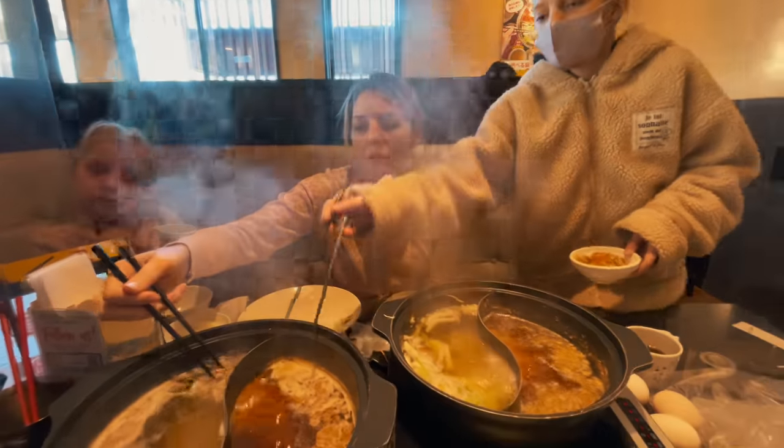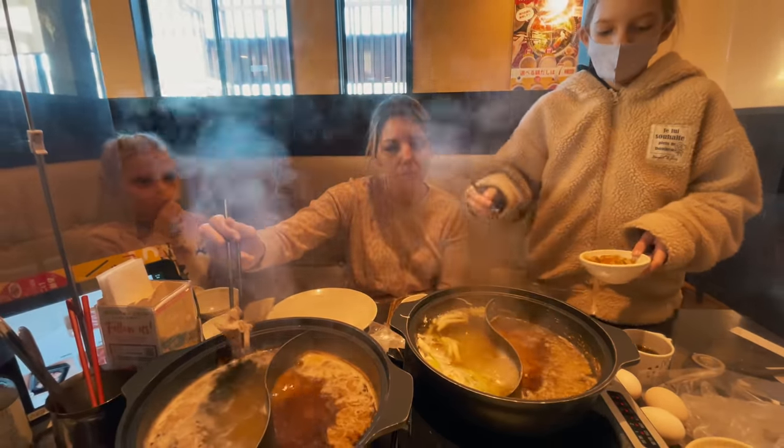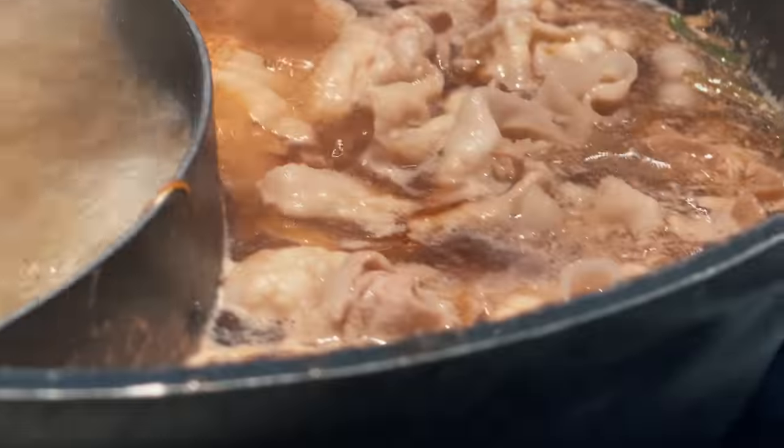We were down to our last trays of meat, so we ordered more and went back to the salad bar to get some more veggies. Through all the taste testing, we found our favorites. The normal broth kind of just tastes like it was boiled in water. But the other sweet teriyaki sauce is awesome, isn't it? Do you like that too? I think that's everyone's favorite so far.